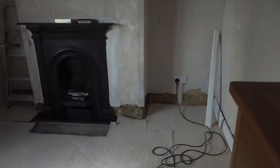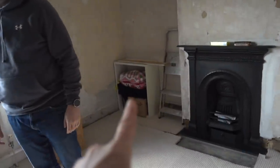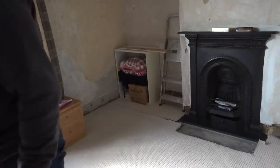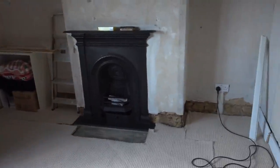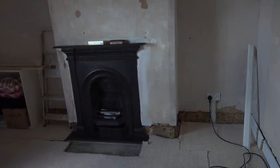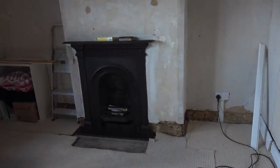So the sockets are done. We had to take a load of skirting board off, so we've got one here and one behind that temporary little unit there. And that will mean I can plug lights inside the wardrobes. Now I know we can get rechargeable ones and so on, but I'd never recharge them.